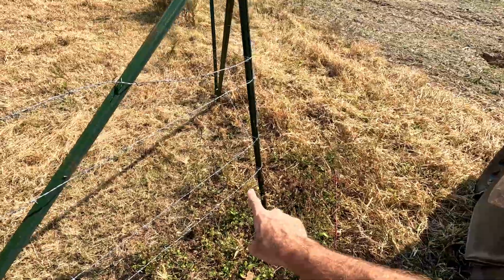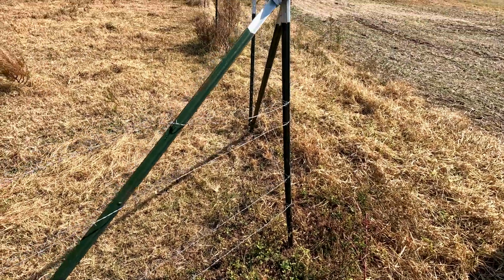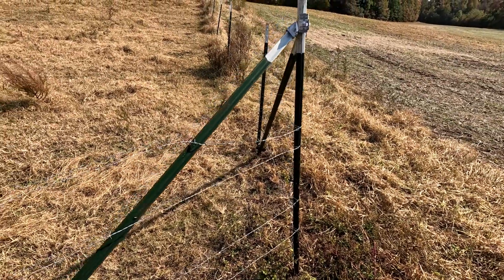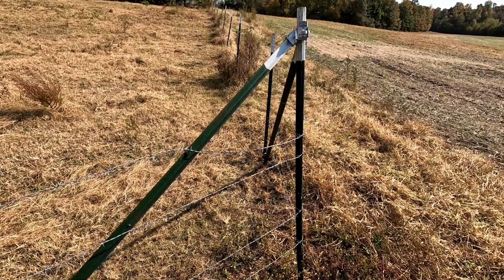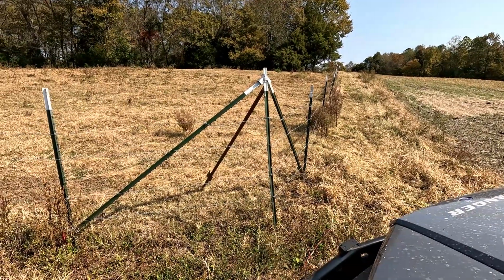I don't know why, but these posts here keep pulling up out of the ground. I don't know if I didn't get them in far enough, or they're just really pushing on the fences real hard, or what. But we'll see if we can't tighten this up just a little bit more. It's not super pretty, but it'll do.